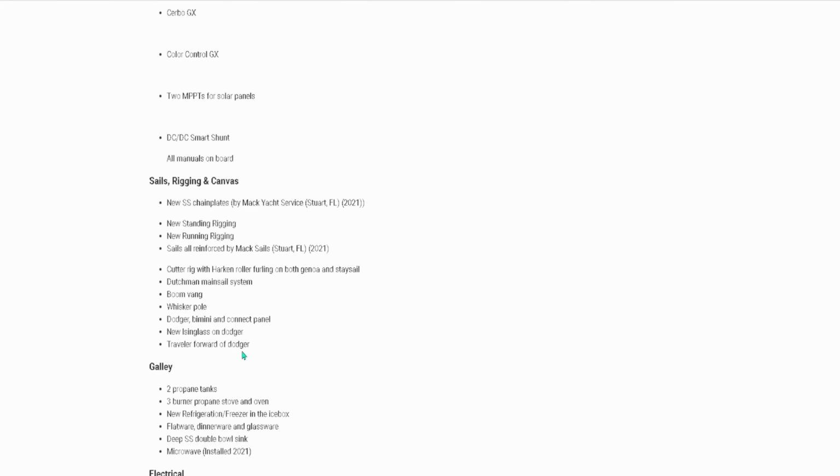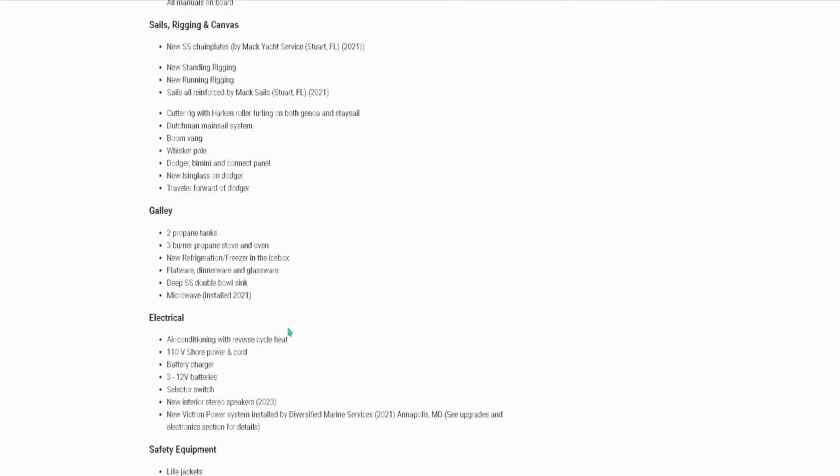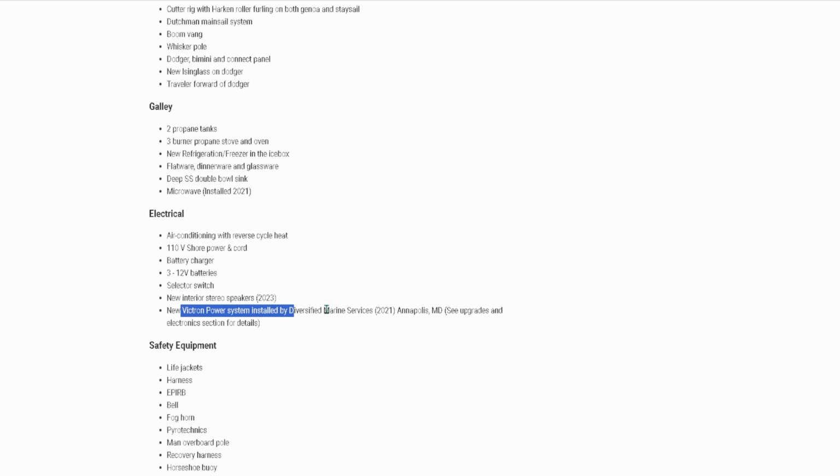And he's not telling you anything. This boat has a microwave. Ooh, fancy. Microwaves are like $35, you absolute potato for brains. You already said new power system.